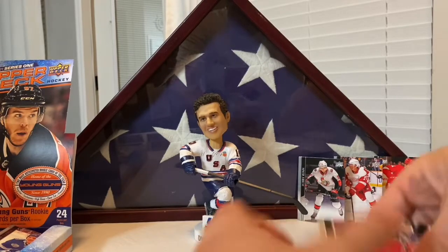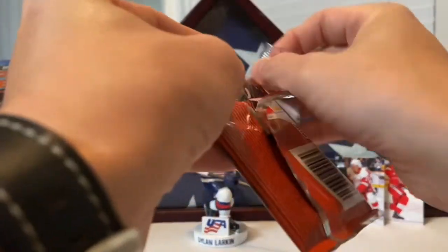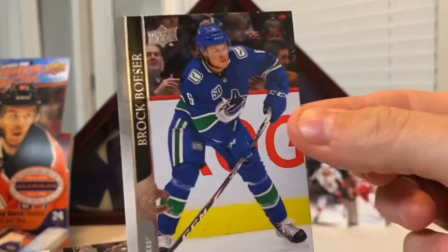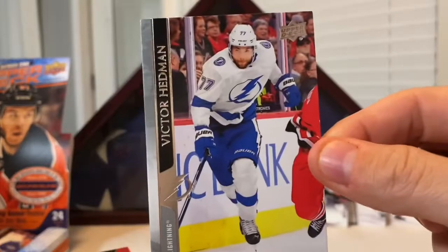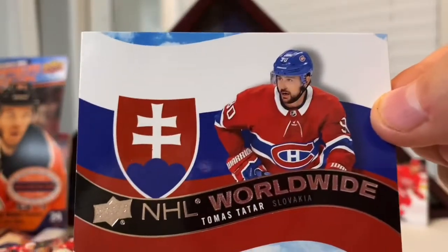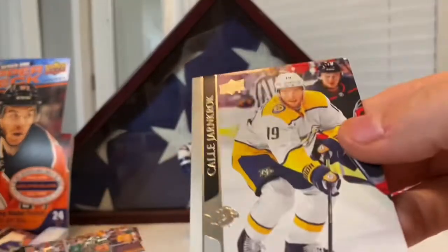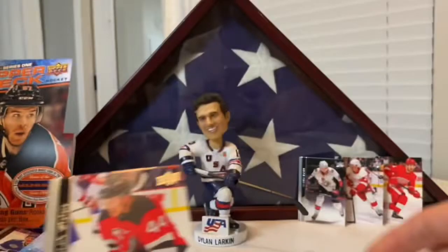All right, last pack of the box. See if we can pull anything else crazy out of here, and then we'll move on to box number 2. All right, here we go. Got Brock Boeser. There's Alex Tuch, Victor Hedman, and we got an NHL Worldwide of Tomas Tatar. He is definitely following me in this case. So there's Tatar, Carl Hagelin, Big Ben Bishop, there's David Rittich, and Miles Wood.